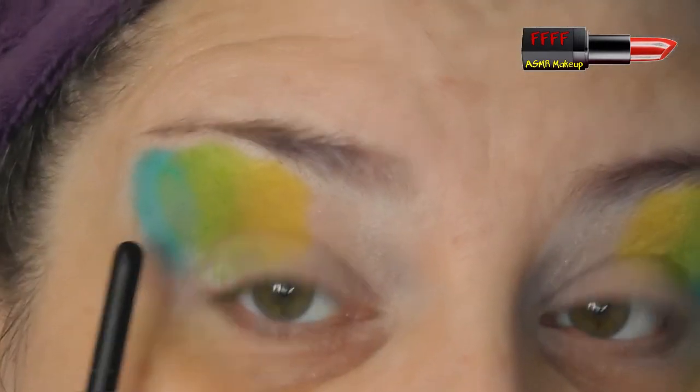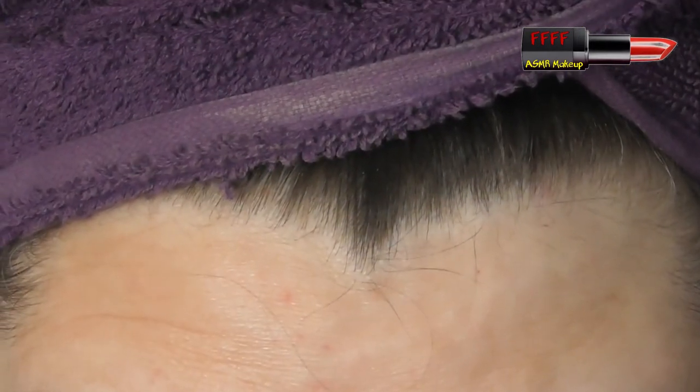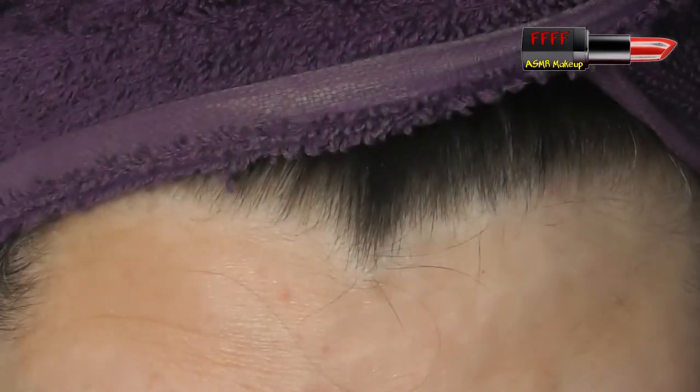The blue, by the way, was Cloud, and I'm now going to go into Dreamsicle for the orange and then Becky for the pink, just in case you're wondering.